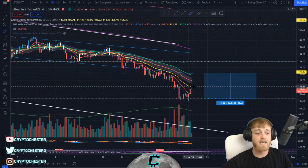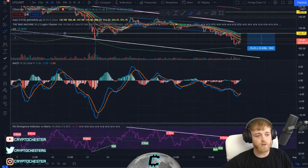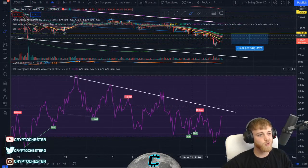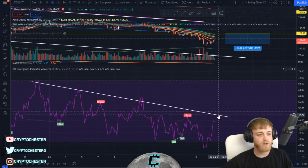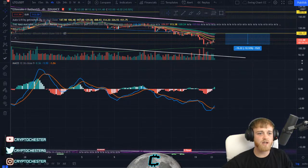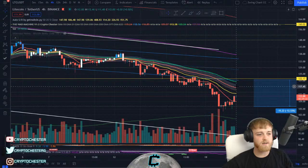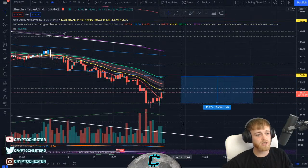I wouldn't be surprised if we did break through it, but we do need to take into consideration that we have this huge downward sloping resistance line on the RSI. If we do see the VWAP resistance play out from that zone, it's likely that we are going to bounce to the downside of this price action channel from around that $116. So it could be a potential short position from there.